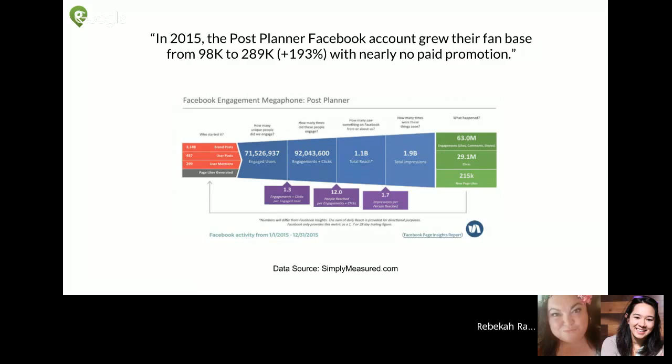Right. And so we wanted to better understand what we had done to substantially grow our Facebook page in 2015. So we contacted you, Jade, and Simply Measured, and you found that in 2015, the Post Planner Facebook account grew their fan base from 98,000 to 289,000, or 193% growth, with nearly no paid promotion. And that was huge to us, to be able to see that everything we'd put in place really had given us the results that we were looking for.